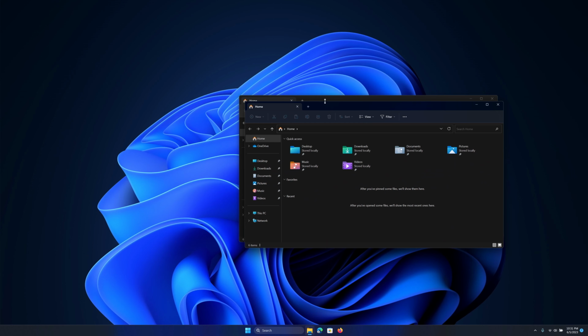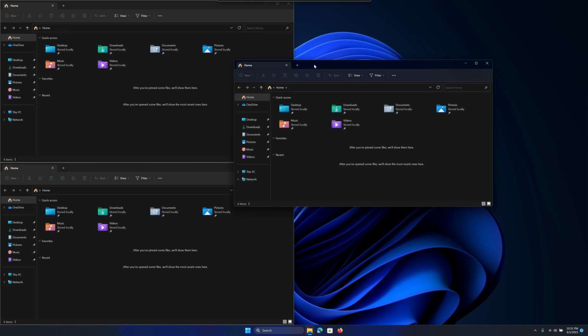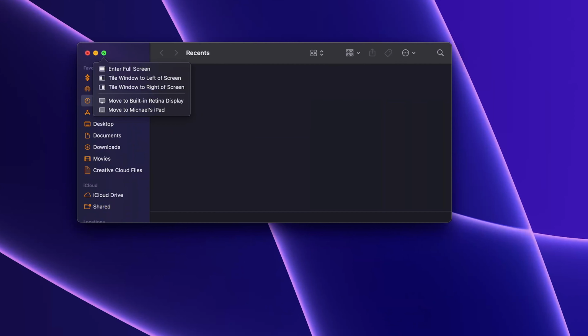One feature of Windows that I wish Apple would copy is the ability to drag windows to the edges, the top, or the corners of the screen and have them snap into place. That's something that we've had in Windows ever since Windows 7, which came out years and years ago. macOS still does not have that ability. Now, you can tile things to the left or the right of the screen, which is nice, and I'm glad that we can do that at least, but we can't do it quite as seamlessly and fluidly as we can in Windows. So I wish Apple would copy that.